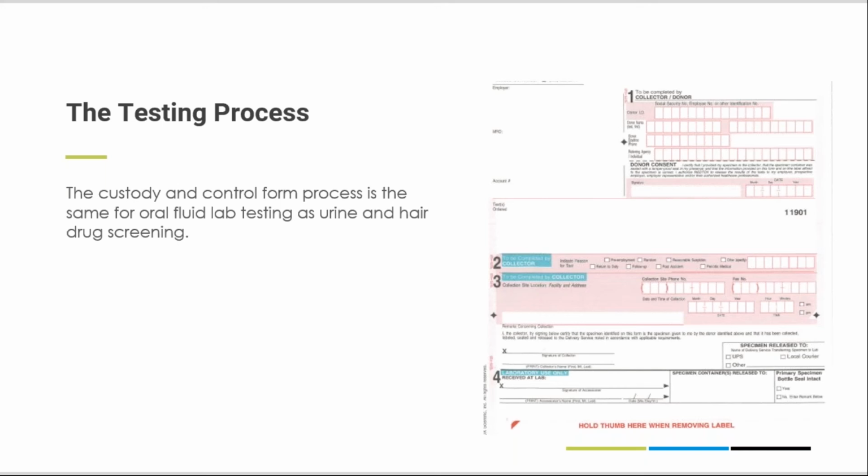It does still have the reasons for tests like pre-employment or reasonable cause, post-accident, and so forth. It does still have the collector information, so you know who the collector that facilitates this process is.